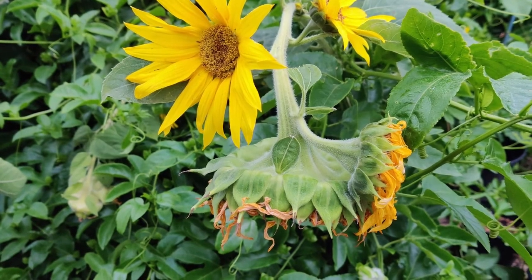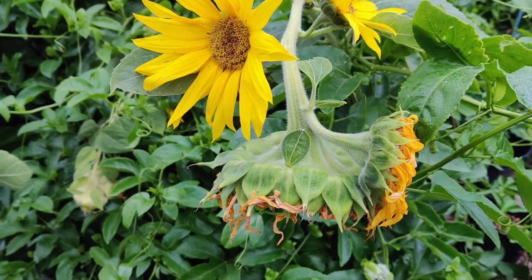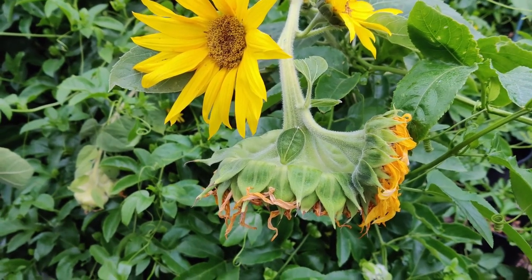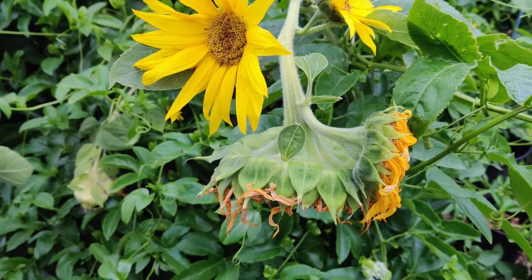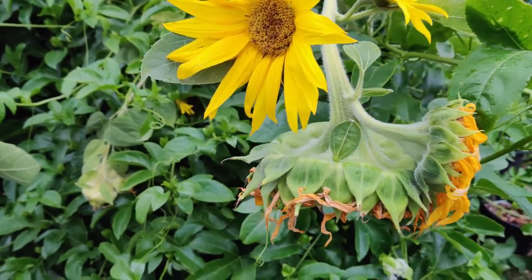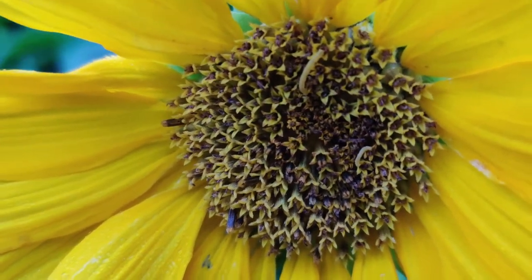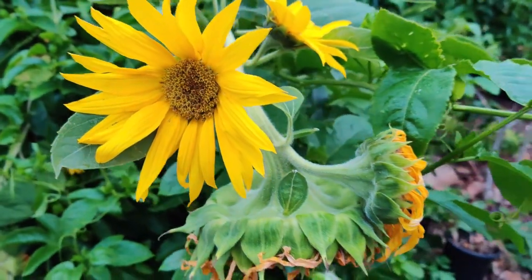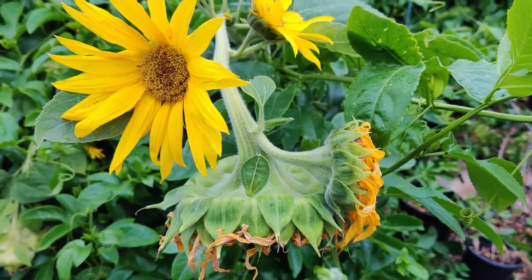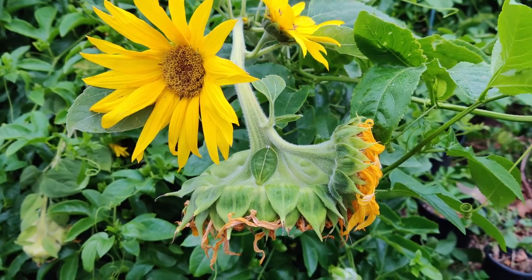Their seeds are abundant in fat, protein, and minerals, and they're a great source for pollinators. They greatly increase pollination because each individual sunflower is an aggregate of flowers within one flower. So it increases pollination in the garden, which increases food production.